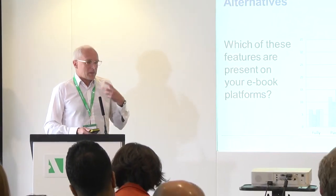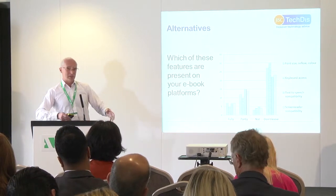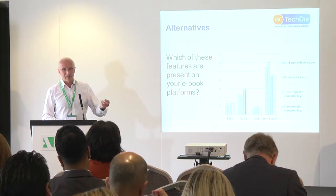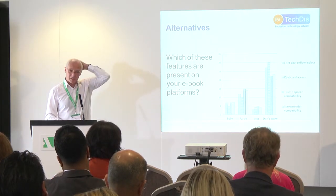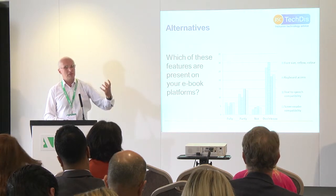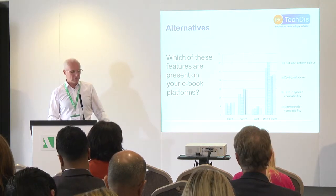One of our key reasonable adjustments is either to look at the platform and choose a platform that is more accessible, or to contact the publisher and say, look, we're using this platform or this system, we can't get an accessible text from it, can you send us an unprotected PDF? Last year we asked 49 higher education providers which sort of features were present on their ebook platform, because clearly if the adjustments can be made on the mainstream platform, that saves us a lot of money. It also saves you having to deal with our kind of inquiries.